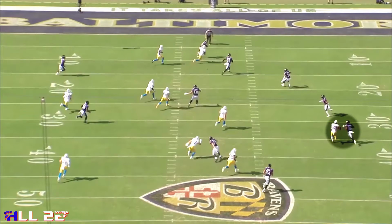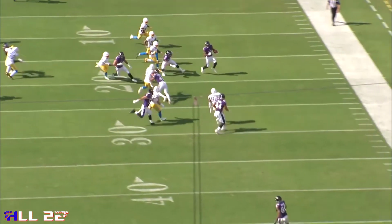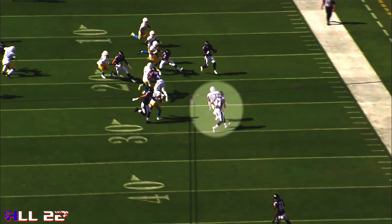We got a great block here. Actually, I guess maybe 2 blocks on the same guy. I don't know who this is, to be honest with you. I thought it was Harrison, but it's not. Harrison's in between the hashes. So track this guy real quick and check out the block that he does. You know, he was the third man in the wall, and you can see that Oliver's lost his guy. If we get that guy blocked up, just like the last punt return, it's over.